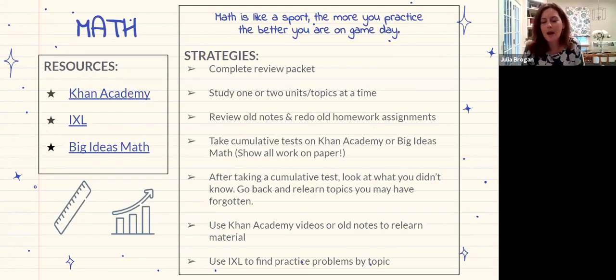So very often parents or even kids will ask, how do you study for a math test? So math, I always talk to the kids and I tell them it's sort of like a sport. You have to practice it and you actually have to do it. I can sit and watch the X Games and see them flying down the mountain on snowboards, and I'm like, oh, that looks easy. I could do that. But when you actually try to do it, it is very different. So math is definitely a subject where you actually have to do the work.